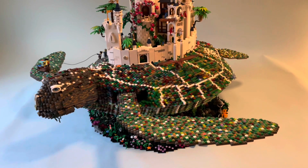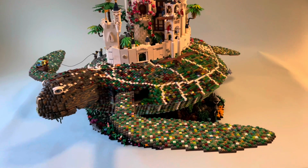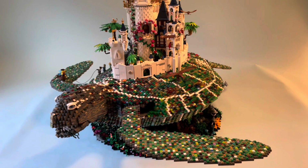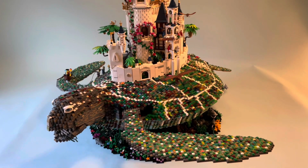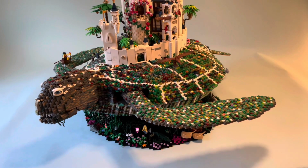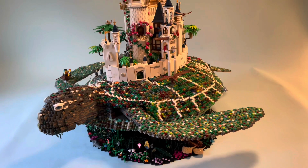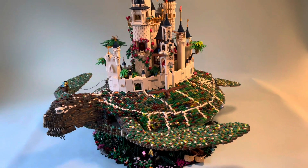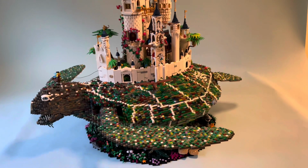I've never built something this big that moved before. I've never used Mindstorms in one of my builds before. I've never built a large animal before, so all that was really fun, and I really enjoyed it. Never built an underwater scene, big underwater scene before, so that was really fun. And I got to build my favorite theme of all, which is castle.